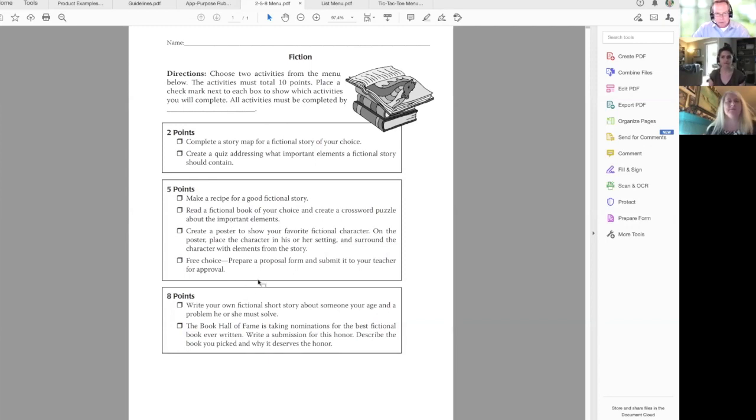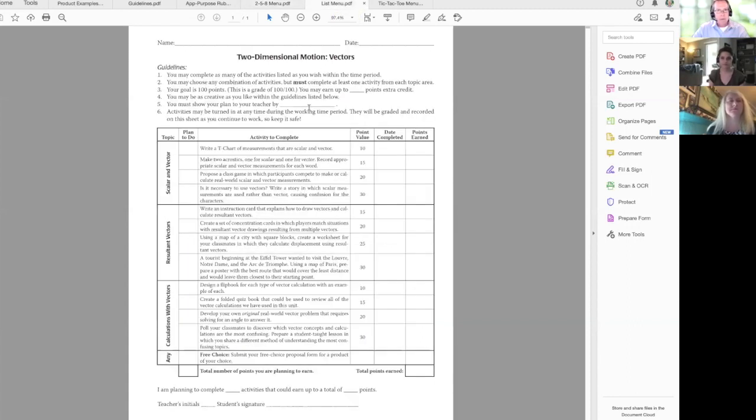And so now this is a 3rd grade level kind of project. Let me show you middle school. This is the list menu. Now this is actually high school. This is from the algebra book, I think.